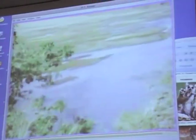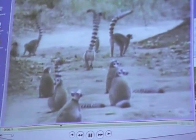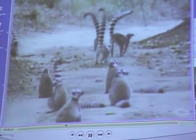Lemurs. They honk. They leap. Boing. They meow like cats. But they're related to humans.